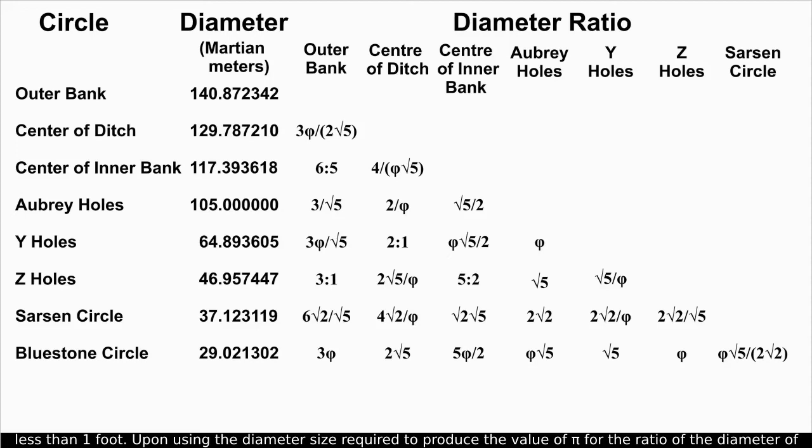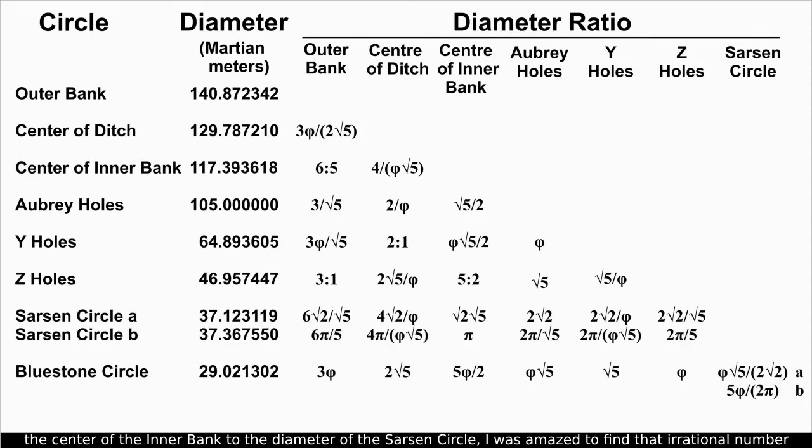Upon using the diameter size required to produce the value of pi for the ratio of the diameter of the center of the inner bank to the diameter of the Sarsen circle, I was amazed to find that irrational number formulae with about 6 significant decimal places were produced for all circle ratios using the slightly larger Sarsen circle diameter as the denominator. In addition, the new ratio for the diameter of the Sarsen circle to the diameter of the bluestone circle was also an irrational number formula. All 7 of these new ratios contained the value of pi.